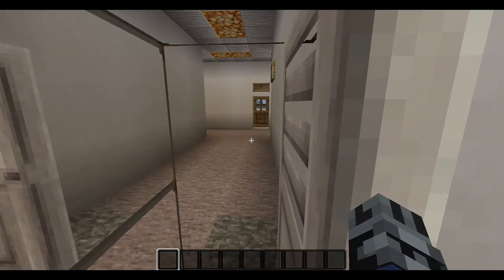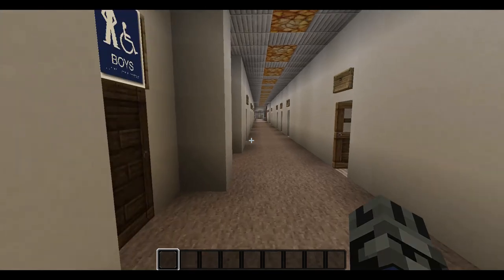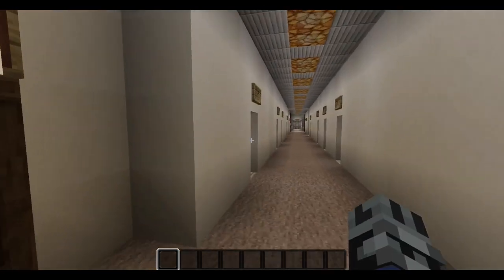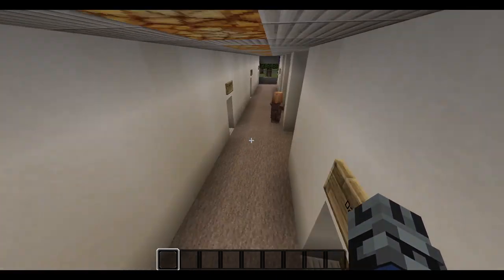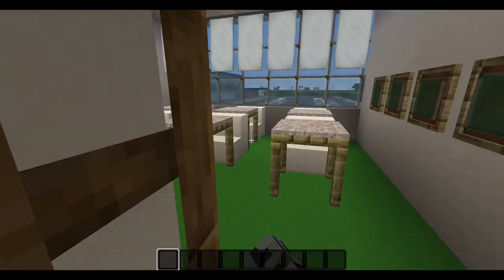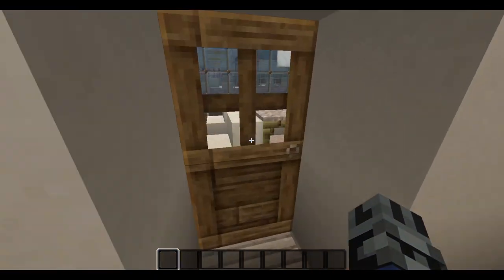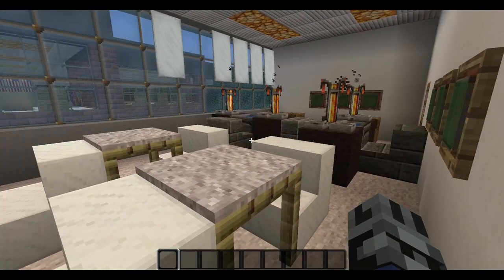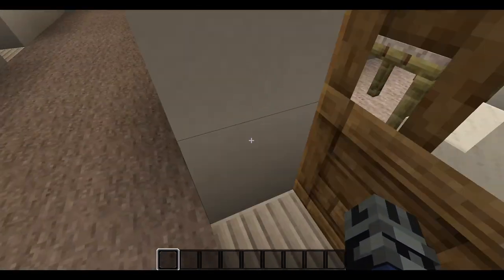So now we're heading to D-Wing. So now we're in D-Wing. Again, these are just some classrooms. You have some science labs here. This level is a combination of regular classes and science labs. Let me show you. So a few of them are regular classrooms, like this one. And the other ones are science labs, like that one. In each science class, or almost every science class in this school, have brewing stands to do science experiments.